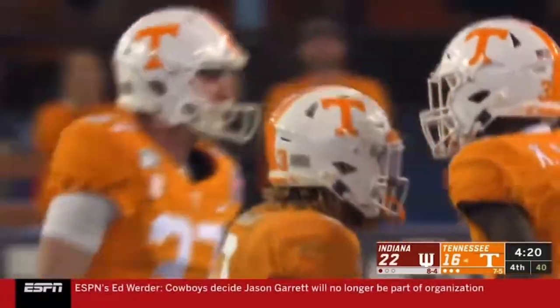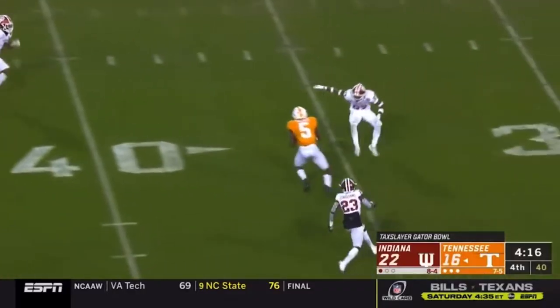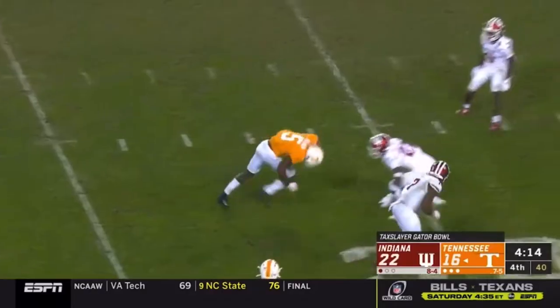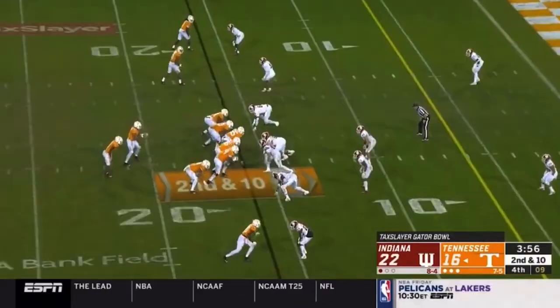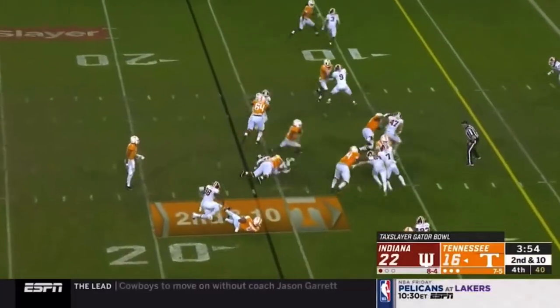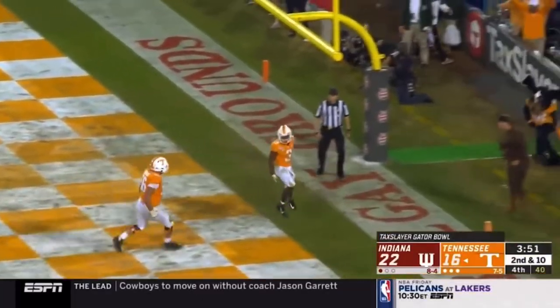And Tennessee's got the momentum now. Hoosiers bring only four. Complete to Palmer. And Palmer takes it to the 30. Multiple flags coming for a face mask. Gray has a huge hole. And he's got a touchdown.